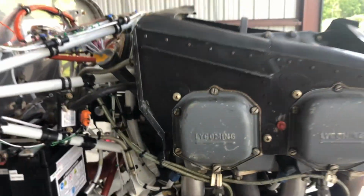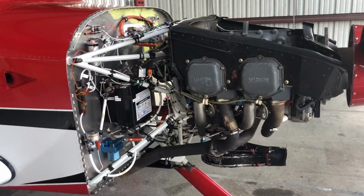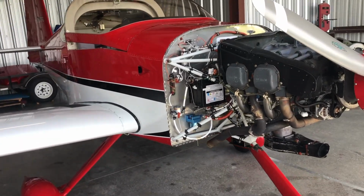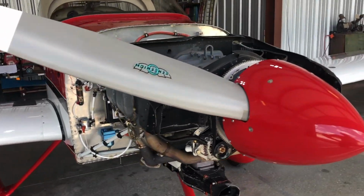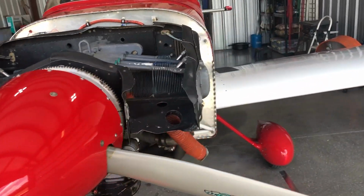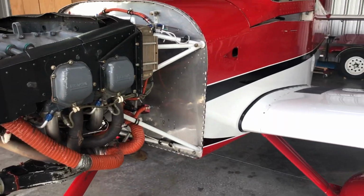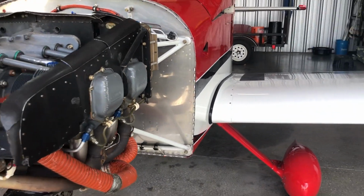Let's get this thing buttoned up and ready to go to Oshkosh. Of course, this engine run was only about 15 minutes on the ramp, so I still will be continuing to watch it closely, but pretty sure we got everything squared away.